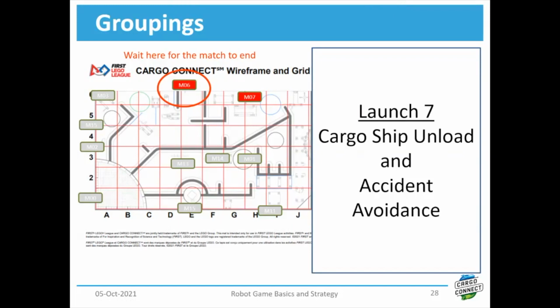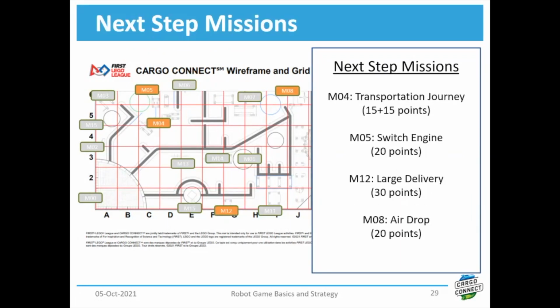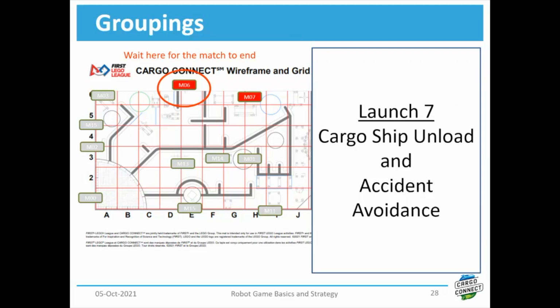So you don't want to leave that area once you're there, because those points only score if you're sitting in that area at the end of the match. But of course you know this because you've all read the rules, right? Correct. Okay. Richard, just to give you a heads up, we've got about 8 minutes left before we want to take questions. Perfect.